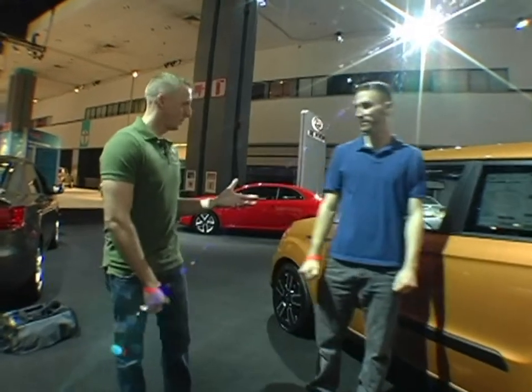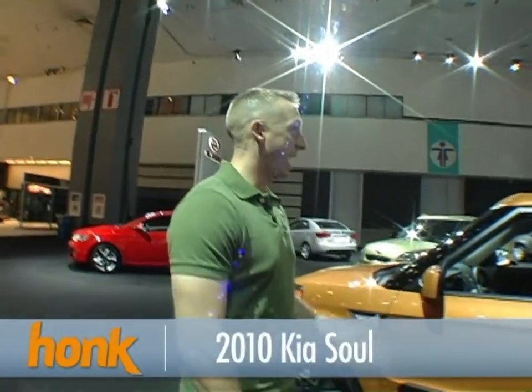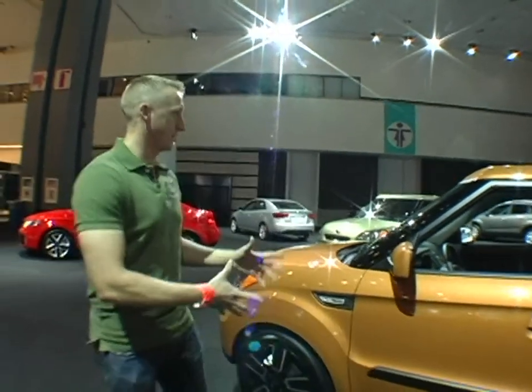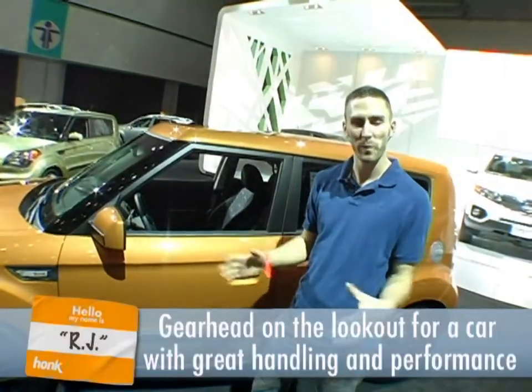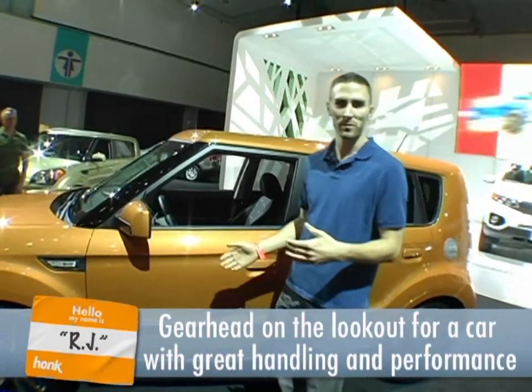We're looking at the Kia Soul. This is not something that I would typically look at, but I have to say there's something really fun about the design of this thing. Normally I go for a sporty hatchback or two-door, but the Soul's interesting looks are what attracted me.